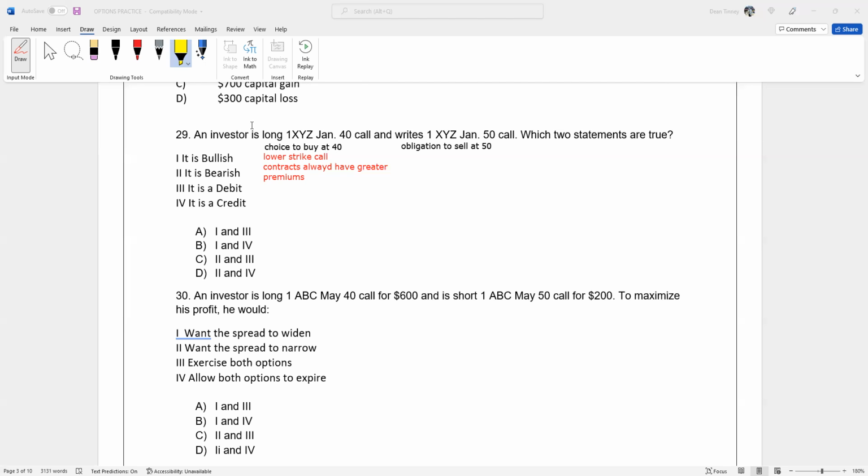But I have figured out that this one here, we said this is going to be the dominant leg. That will always be the case, that the lower strike call is always going to be the dominant leg. And so the one with the greater premium is the dominant leg, and that is a long call. So this is a debit call spread, and debit call spreads are bullish. And it's a debit. By the way, I want these things to exercise. That's what I would want to have happen here.